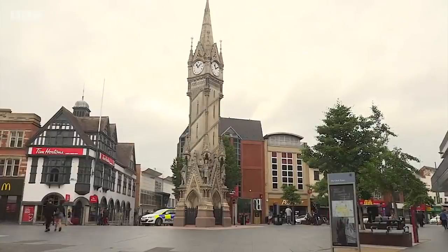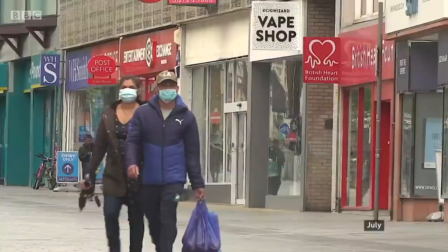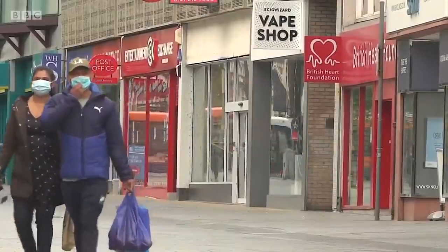The restrictions were brought in after a surge in coronavirus cases. And the mayor of the city is really hoping it won't happen again. It's amazing over the day today to see how the city has come back to life. It's not quite back to what used to be called normal, but it's looking pretty good.